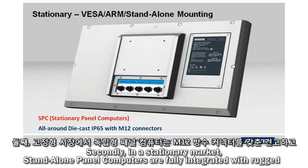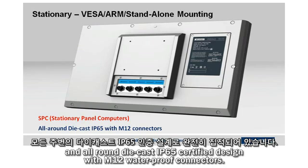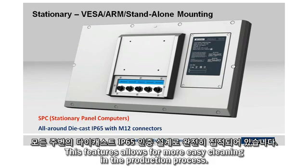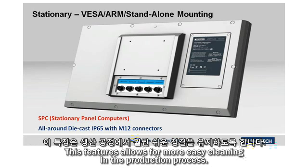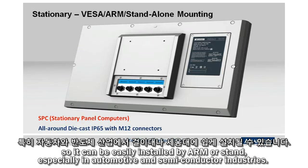Secondly, in the stationary market, standalone panel computers are fully integrated with a rugged and all-around die-cast IP65 certified design with M12 waterproof connectors. These features make cleaning easier in the production process. In addition, this series comes with the 100 by 100 mm VESA design, so it can be easily installed by arm or stand, especially in the automotive and semiconductor industries.